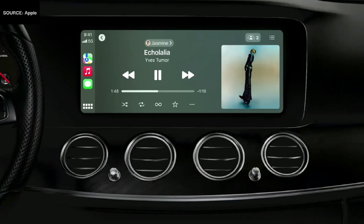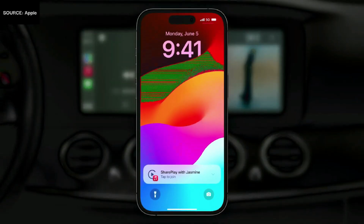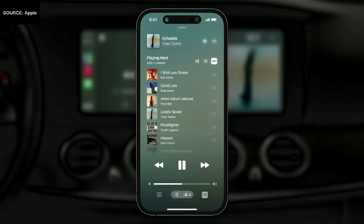We're thrilled to bring SharePlay to the car. Now, when the driver's iPhone is connected to CarPlay, any passenger's iPhone will automatically suggest joining their session. Just tap to connect. From there, it's easy to play your favorite music, control playback, and enjoy the ride together.